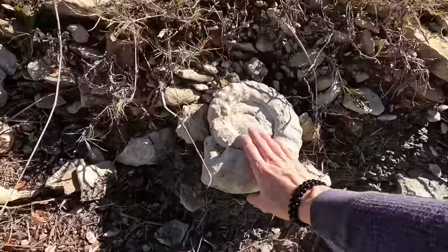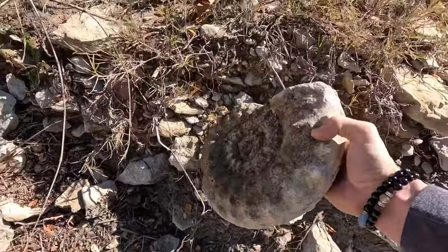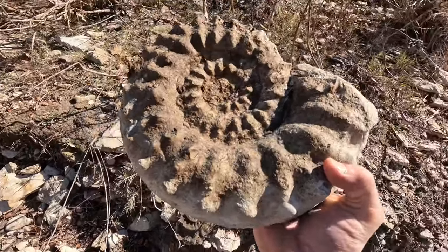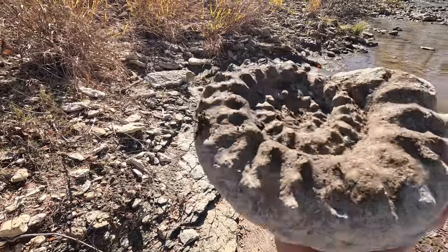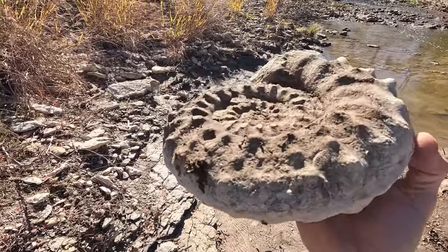All right, let's take a look at this one. Is it complete? Oh my gosh, it is complete. Oh, that is amazing detail, guys. I was going to put this on my eBay for about $400.